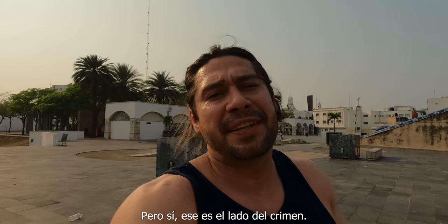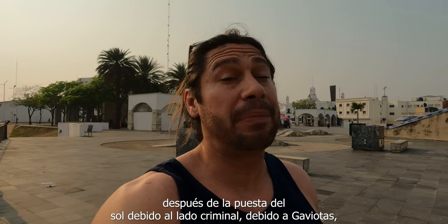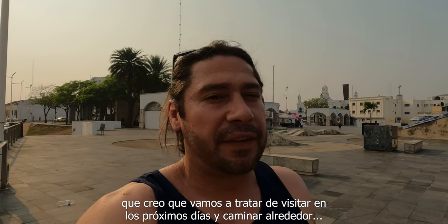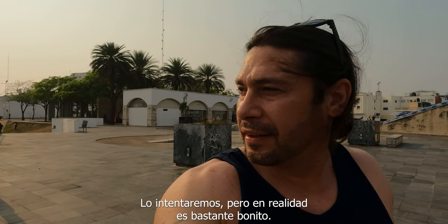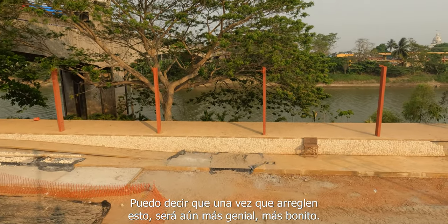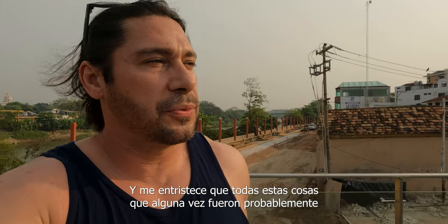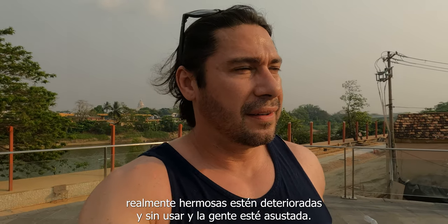But yeah, that's the crime side, and this is supposedly the not crime side, but this whole place just shuts down after sundown because of the crime side, because of Gaviotas, which I think we're gonna try and go over there in the next couple of days and walk around, as sketchy as it might be. We'll give that a try. But it's actually quite pretty. I can tell that once they get this fixed up, it's gonna be even cooler, a little prettier. And it makes me sad that all this stuff that was once probably really beautiful is run down and unused and people are scared. That sucks.